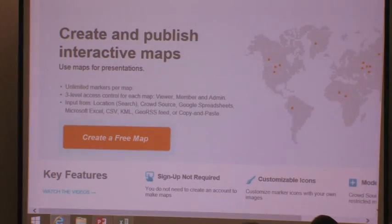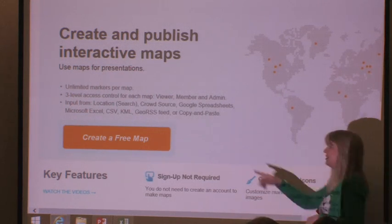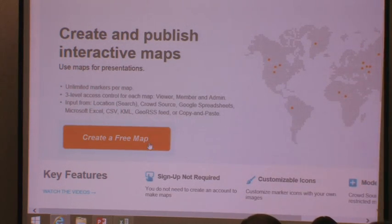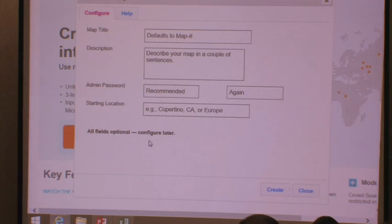If you notice, I am now going to drive. Don't do these parts. I'll tell you when you're back on again. So as the instructor in the class, I'm clicking Create a Free Map. Don't you do that, please. We'd like to all be on the same map.